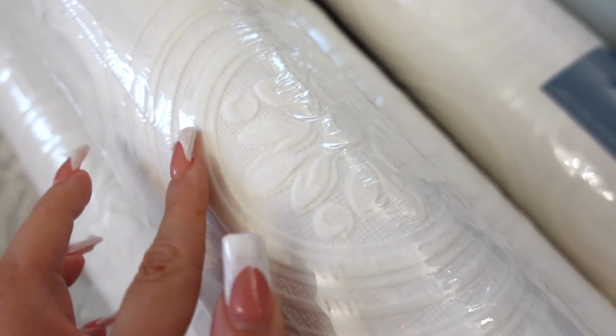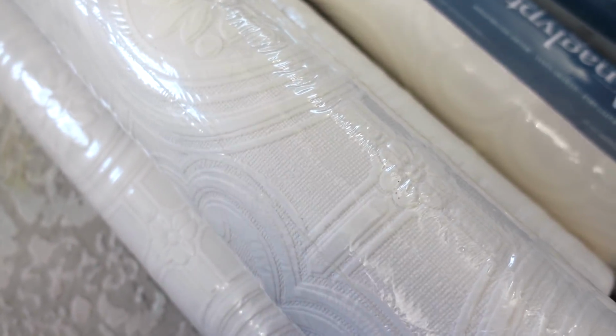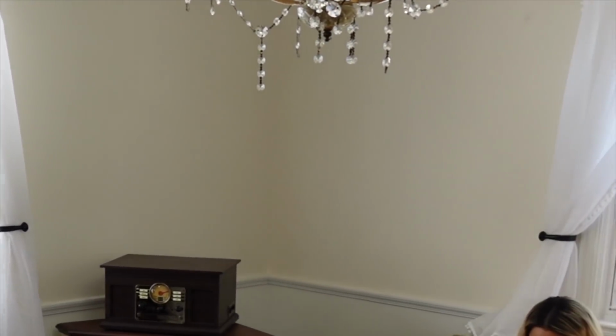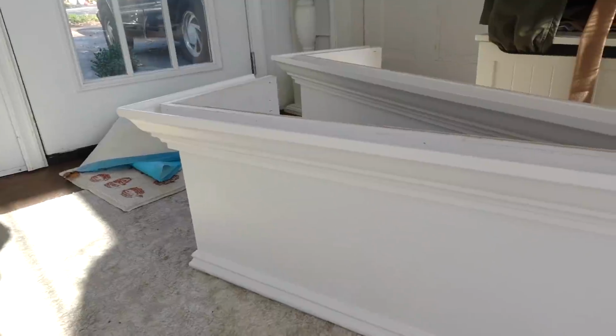We also wanted to cover up the plaster damage on the ceiling with this textured wallpaper. We don't necessarily want to go into plaster repairs just yet on this home, so we're doing this quick fix that's going to cover up the plaster problems. We also are going to replace these curtains. These curtains are a little sad. We want like Marie Antoinette tea room vibes, so we're getting these cornices custom made by my contractor.